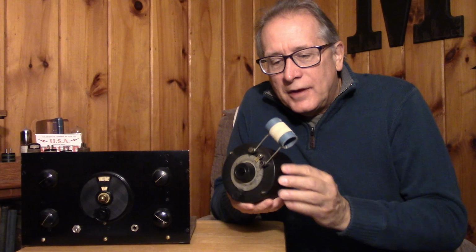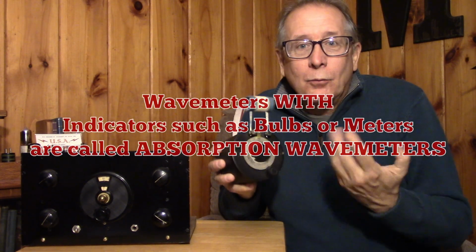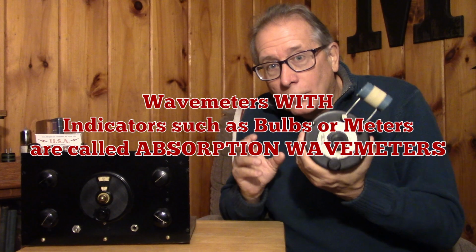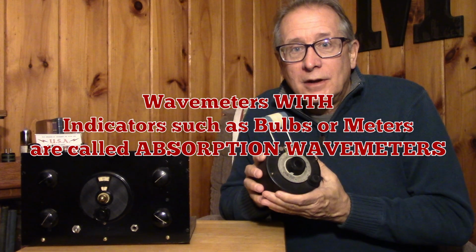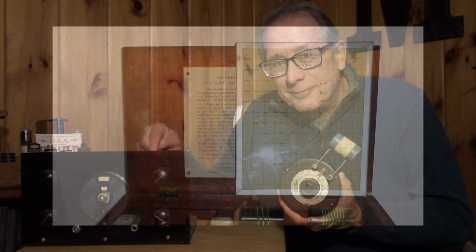Now, these devices have been called wave meters since the beginning of time, practically. Magazines like QST continued to call this a frequency meter, even though we call it a wave meter. It's always been called a wave meter, by the way, but QST called it a frequency meter because we preferred to talk about frequency from this time on rather than wavelength.